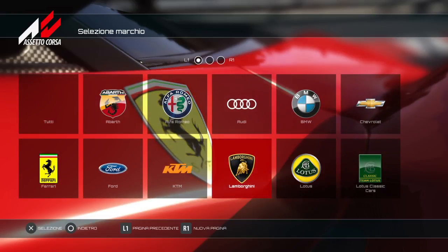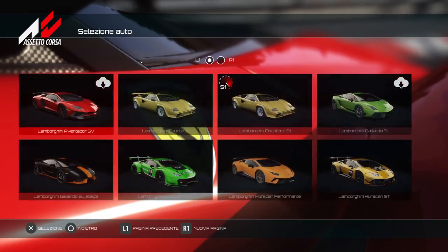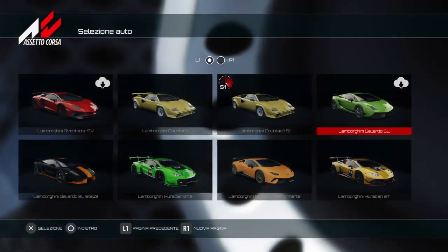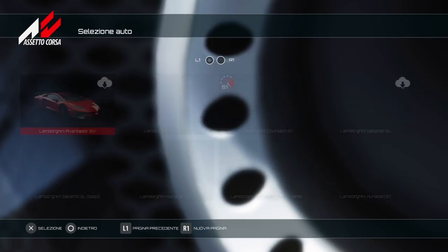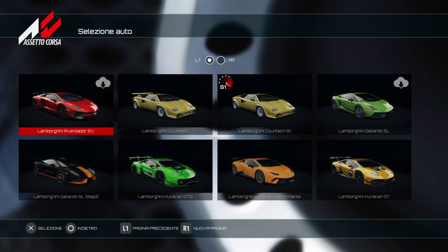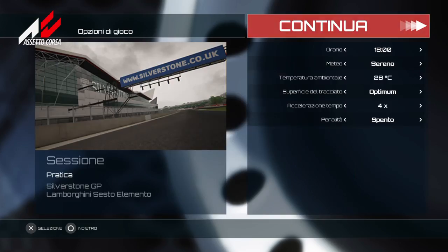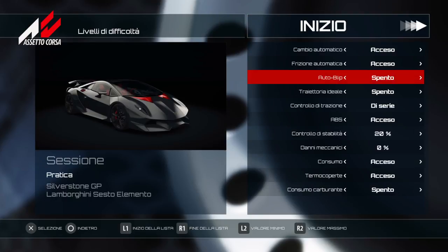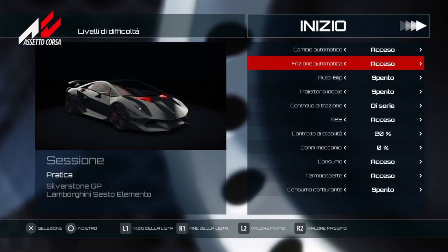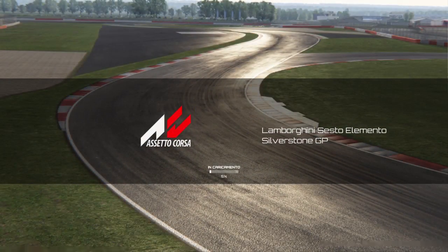Guys, now we are gonna go with the big guns. Let's see, first the Performante or the Sesto Elemento. Let's go with the Sesto Elemento, so we know if the Performante actually beat this, because the Performante came after this. Let's see the Sesto Elemento, which is a crazy car. I absolutely love it, and I would love to be able to spend some moments of my life with this car together.